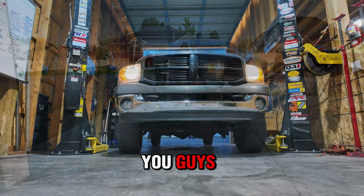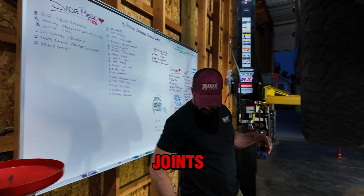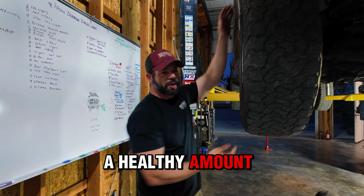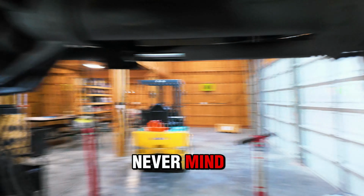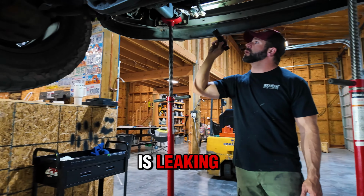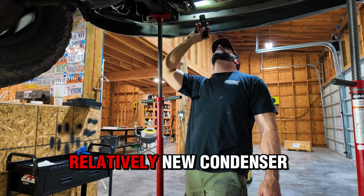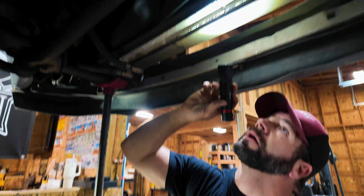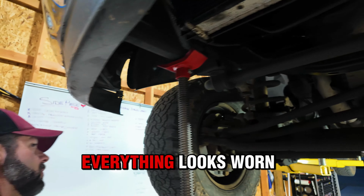Wanted to do a little fact finding tonight with you guys, so we'll put it up on the lift, see what she looks like underneath. Well, we can start with ball joints. It is moving on the lift, but that is a healthy amount of movement. Oh, the brakes actually look new. No, this one's strapped, never mind. So I would bet that this power steering cooler is leaking or the radiator is leaking because there's stuff everywhere, sorry. It's got a relatively new condenser. This power steering cooler looks beat. Got lots of leaks. Let's say everything looks worn out.